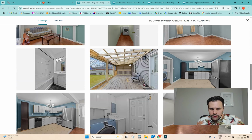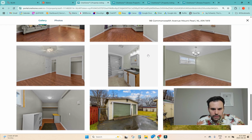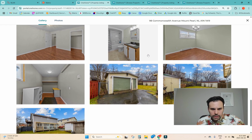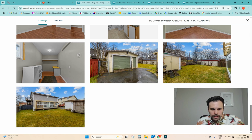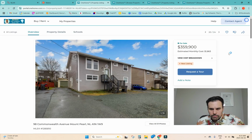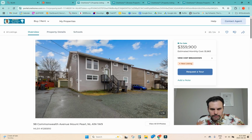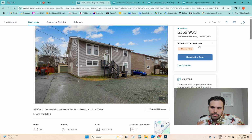1 unit, 2 units, 3 units. So it's got 3 units. Very unique. And it's got the detached garage. For $359,900. Has potential. It's a pure investment property.